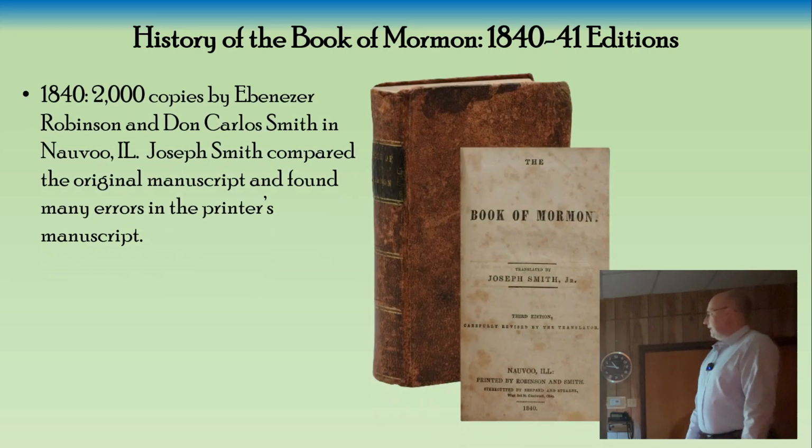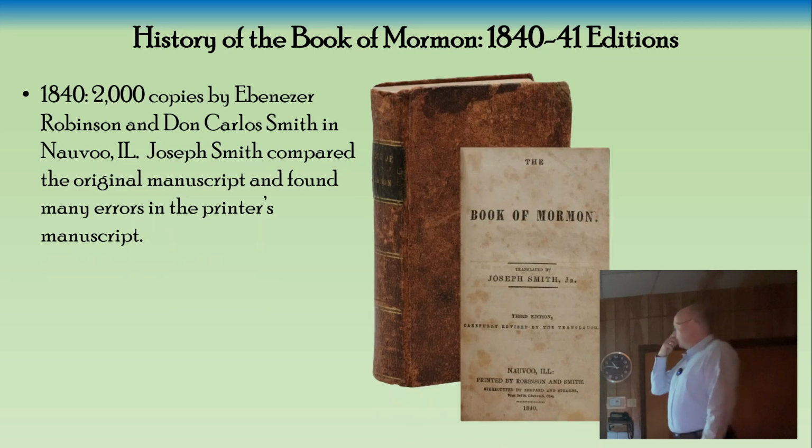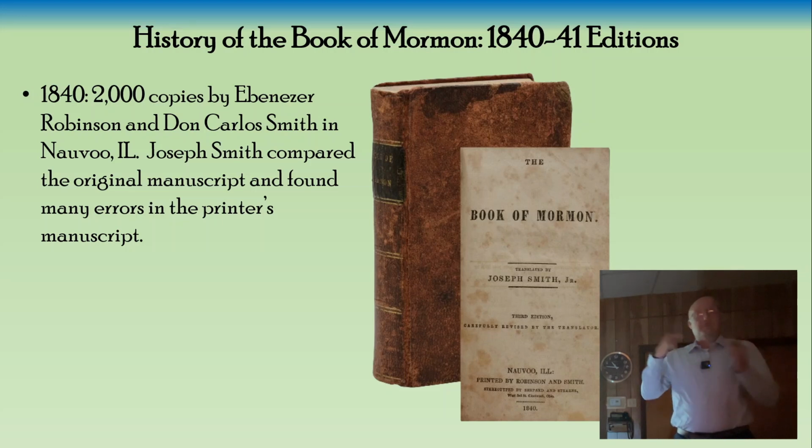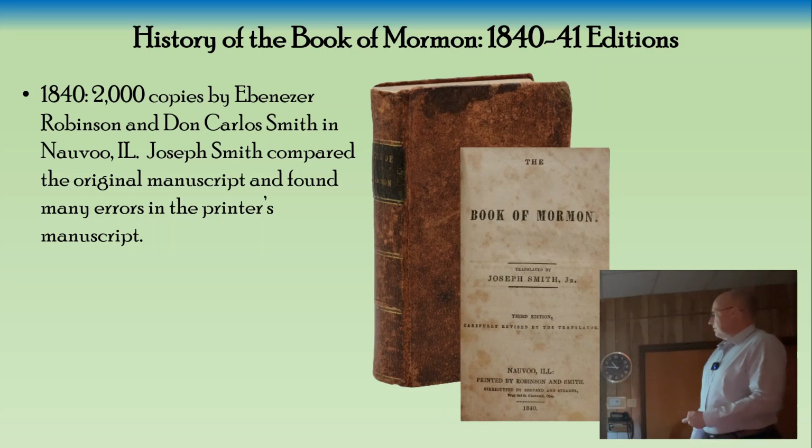Okay, so then a couple other editions came out. 1840 edition, Ebenezer Robinson and Don Carlos Smith got 2,000 copies made. This was in Nauvoo. And so Joseph was actually involved in this one. He wasn't involved in the 1837 version. And this one he did use the original manuscript. So he noticed some things they had written that were incorrect on the printer's manuscript. So he got involved and did some of the editing in it. And so they did find many errors. So that was the 1840 edition.